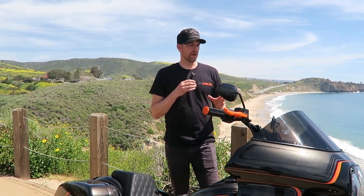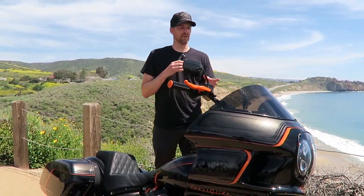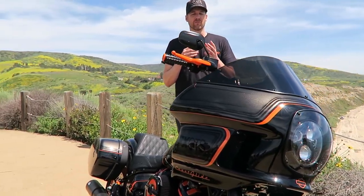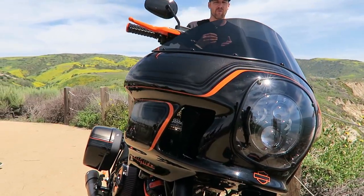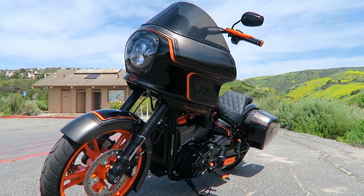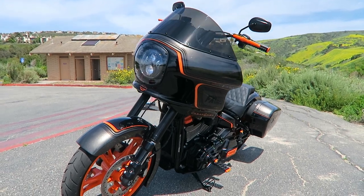What's up guys, Matt Laidlaw here. So we finally got to ride the Coast Glide for the first time, and we wanted to ride it for the first time by the coast, of course. Really what I wanted to talk about was the inspiration behind this build. We wanted to build a bike that checked all the boxes for California riders. We wanted a bike with a fairing because we do a lot of freeway riding here, a lot of high speed, long distance riding. Wind protection is a big thing.